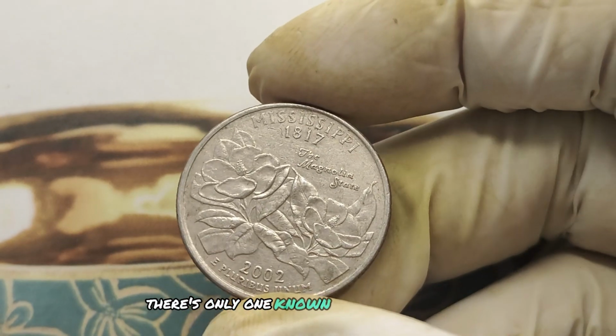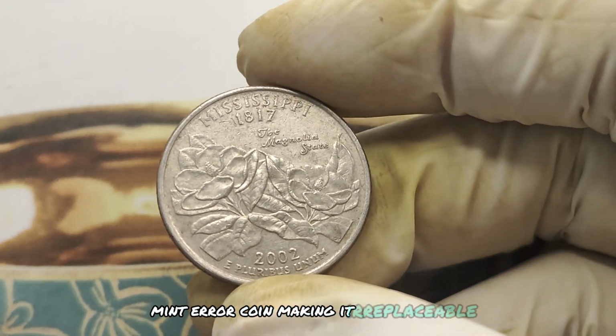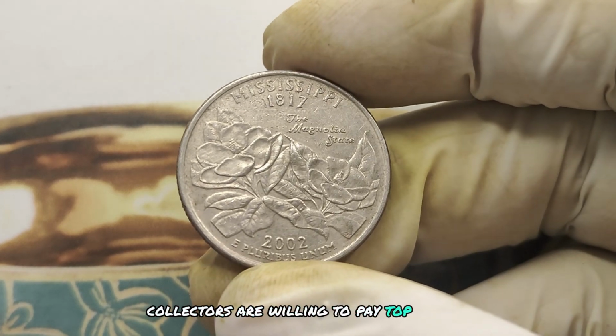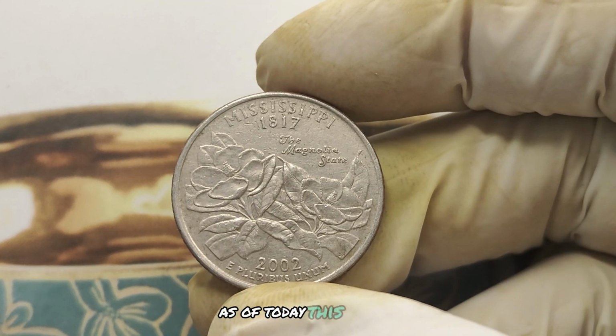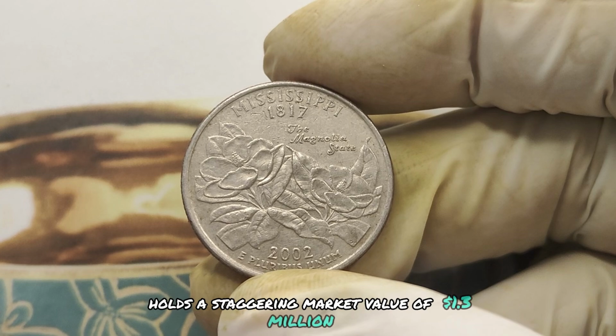There's only one known example of this 2002 D Mint error coin, making it irreplaceable. Plus, high-profile collectors are willing to pay top dollar to own a piece of U.S. minting history. As of today, this 2002 D error coin holds a staggering market value of $1.3 million.